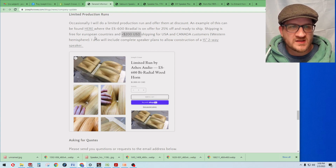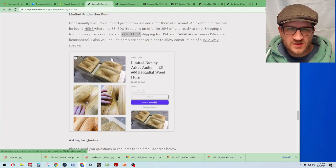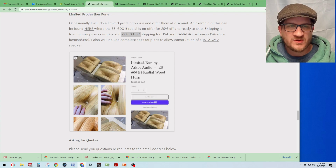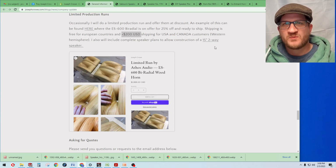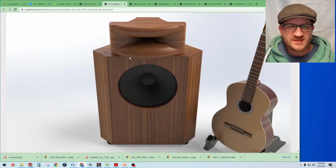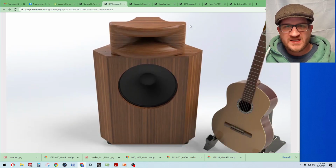And so another thing that's worth mentioning too is this is a popular size format. It's a reasonable size, and it's available if you're looking to build a complete speaker that's turnkey. I do offer it in the 1815 speaker, which is a 15-inch two-way speaker. Let me just open the link here so you can see it. So the idea would be that you buy the horns, this limited production run, you buy a pair of horns at the discounted price, and then you build this cabinet, which is a sealed cabinet.